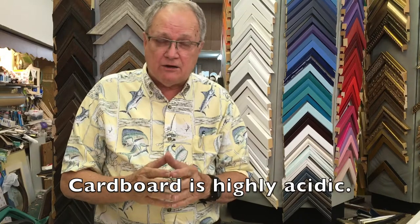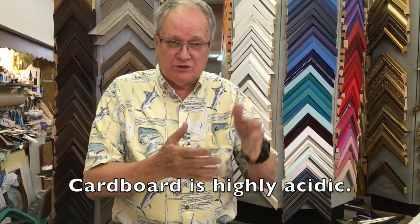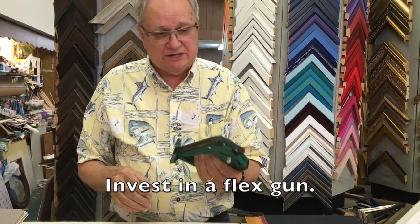Well, we know now that cardboard is highly acidic, and it can burn ridges into it. It can literally eat the paper up. So no cardboard. Get rid of that if that's in the frame. And then pull out all the rusty nails and tabs and maybe invest in something like this. This is called a flex gun.